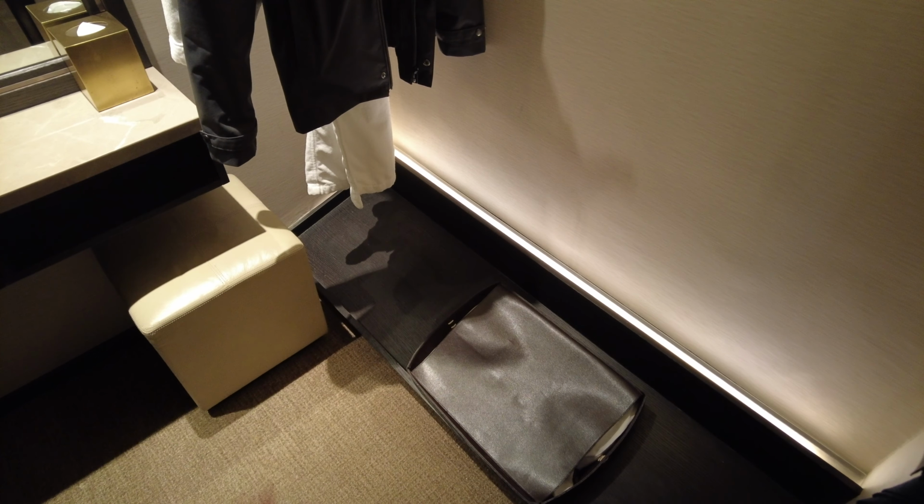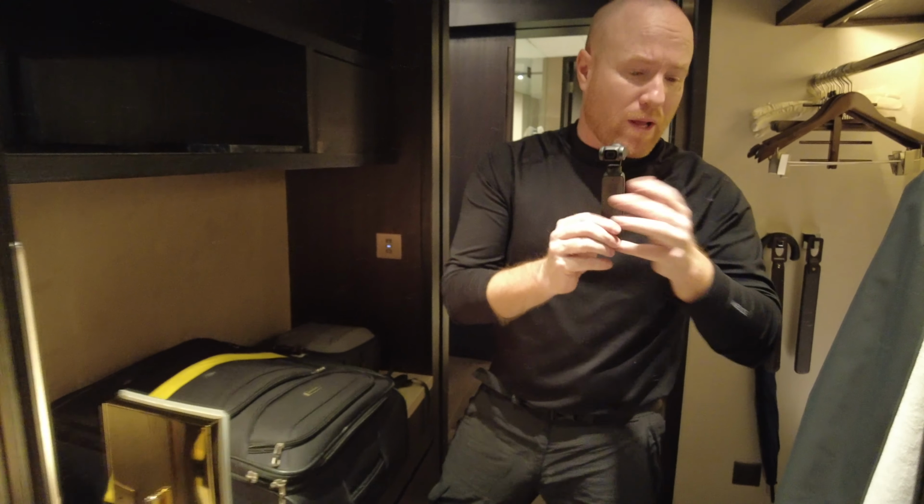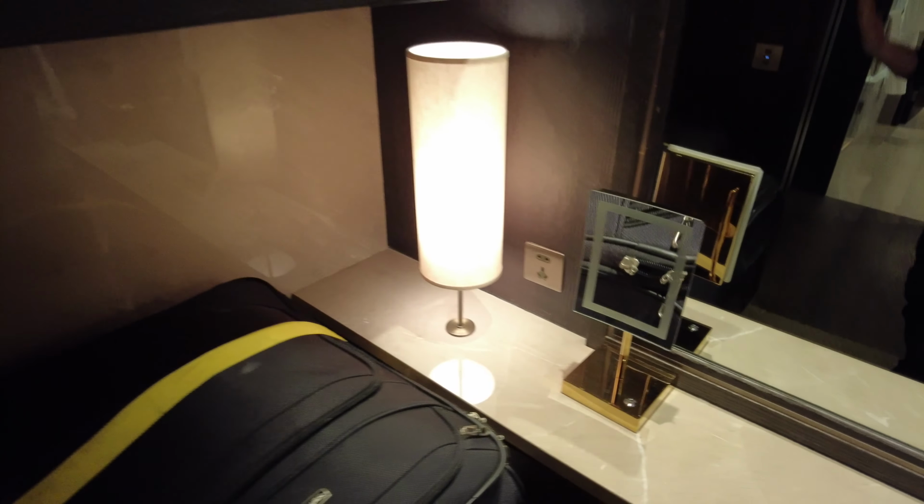No iron and ironing board, but I know like all these hotels that don't provide it in the room, you can call down to housekeeping, they'll send one up for you. I've only seen it once or twice in my career where they have an iron and ironing board that's aesthetically pleasing in the room itself, so I understand why they elected not to do that. And there are elements of Chinese design all throughout the room and the property because of course it's Beijing.